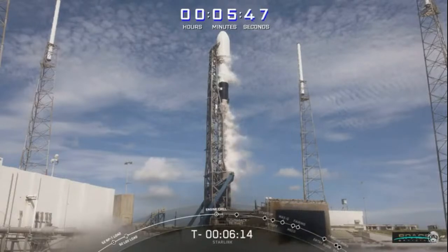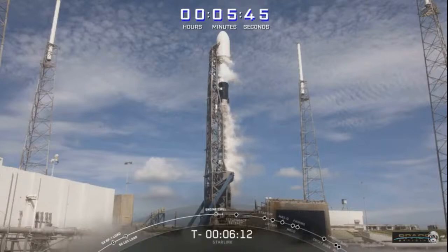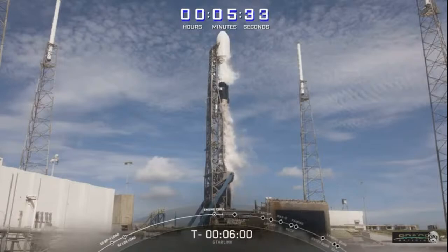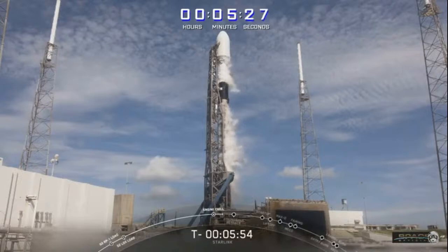That MVac engine ignites after the first stage separates and will propel the second stage along with Planet's 3 SkySats and our 58 Starlink satellites into an elliptical orbit above Earth's surface. Like I mentioned earlier, Planet's SkySats will deploy sequentially at about 12 minutes and 30 seconds after liftoff, and our Starlink satellites will deploy around T plus 46 minutes.